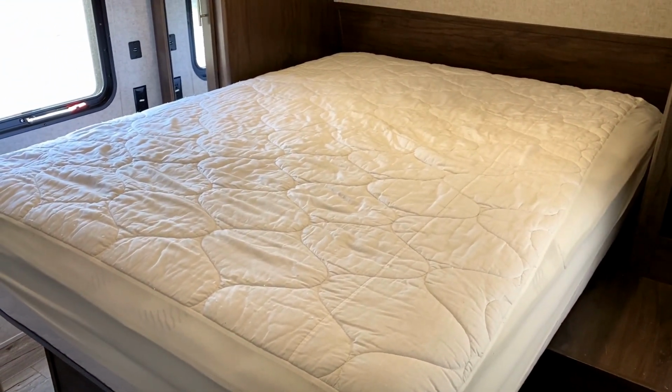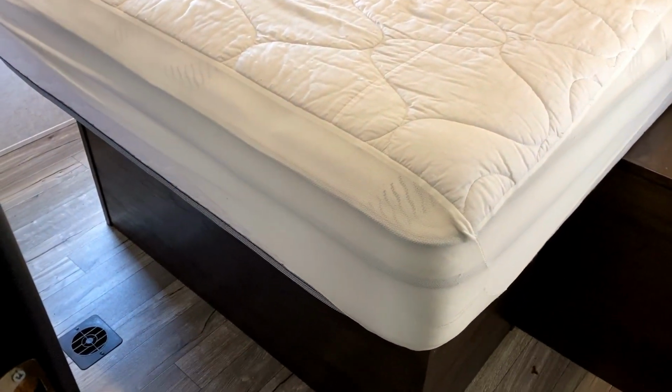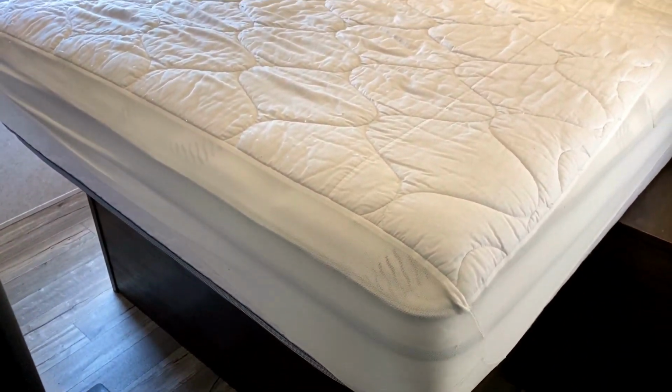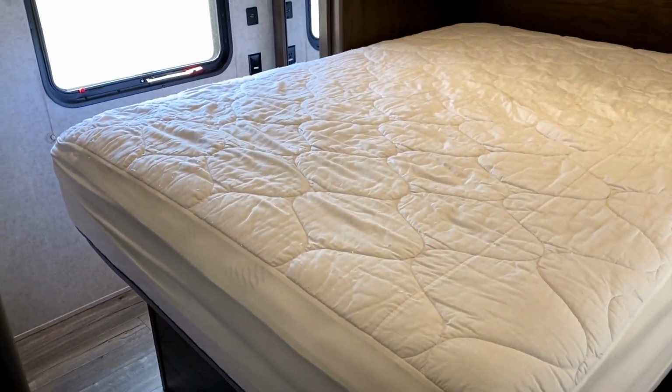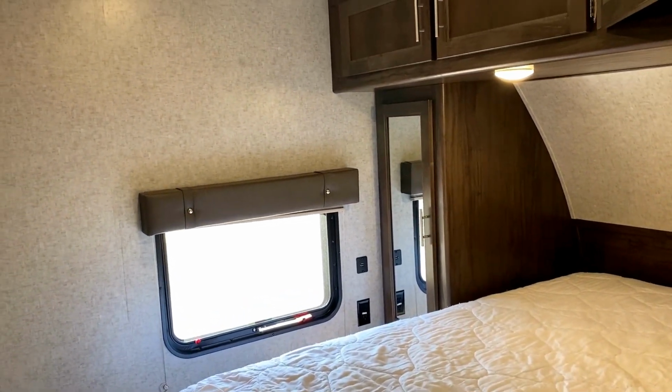A 60 by 80 true queen bed was applied here. That is a big, thick memory foam mattress that looks like it maybe also has a foam topper fitted sheet on top of that. So double the flavor, double the fun, double mint gum.